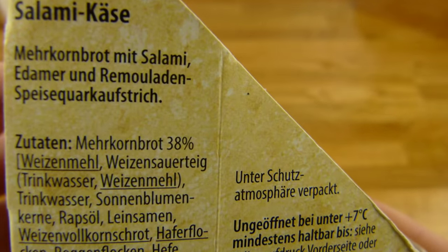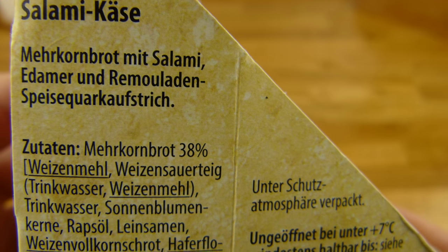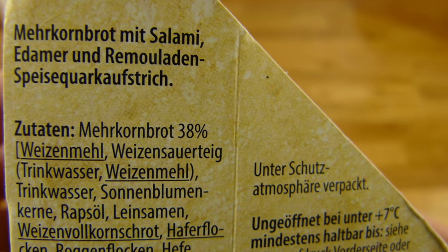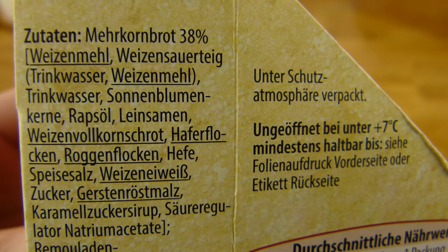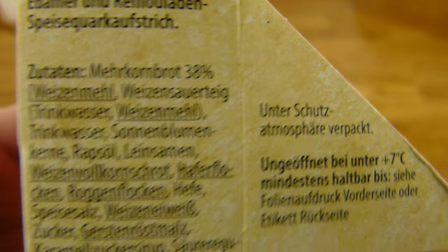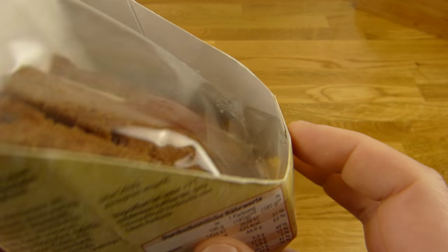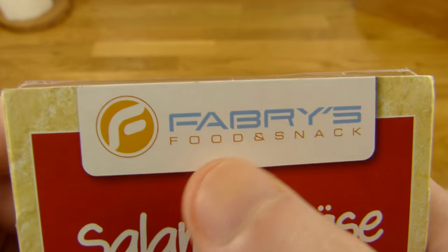Okay, it's Mehrkornbrot, multigrain bread with salami and Edam cheese. And some creamy stuff. Rapeseed oil and flaxseed. Let's eat. Price is 1 euro 89, or 79 in Kaisers. Fabry's is from Kaisers.